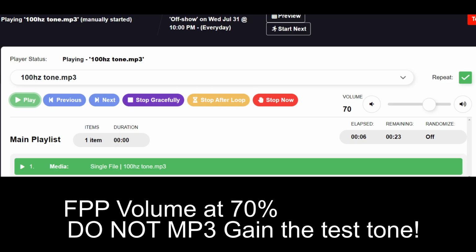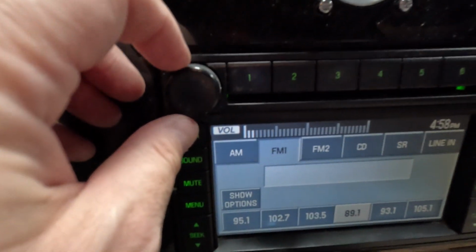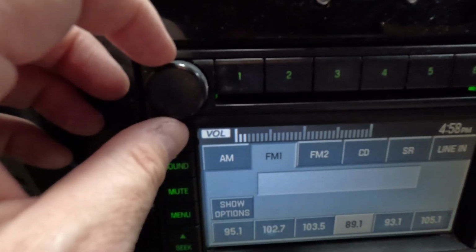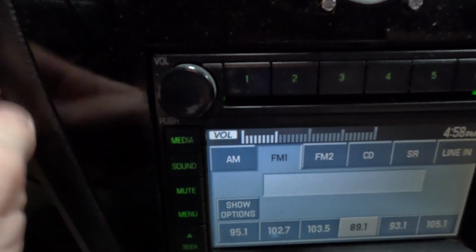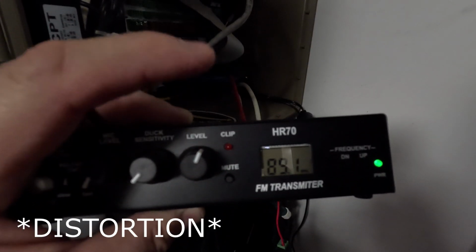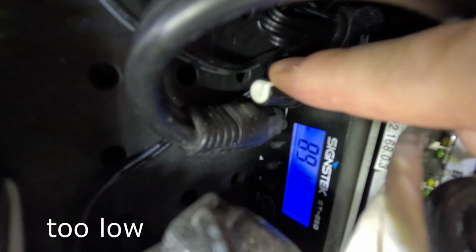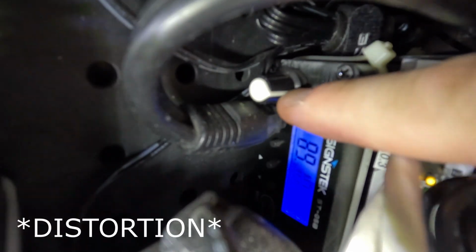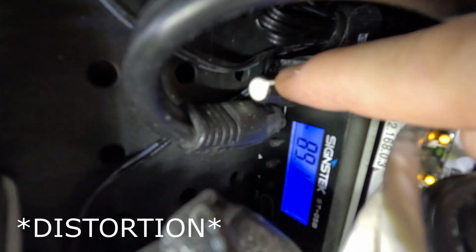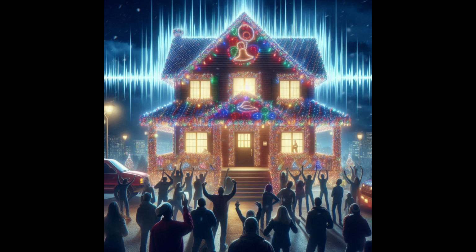Play the 100 Hz test tone from FPP or your computer on a loop. Get your in-listening device, such as a car radio if broadcasting, or external speakers, and put it around 25% volume. This doesn't have to be exact. With the 100 Hz test tone playing, slowly turn up the gain on your FM transmitter till you hear distortion on the in-listening device. Once you hear distortion, back the gain down until you hear no more distortion. Now leave this set here. Done! You've optimized your audio gain and can now turn up your in-listening device.